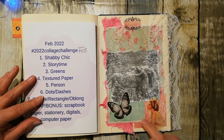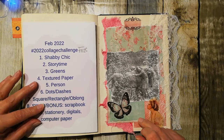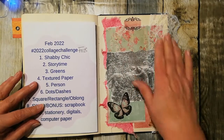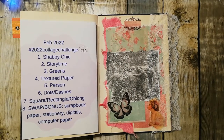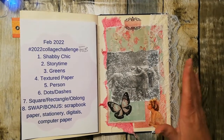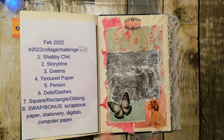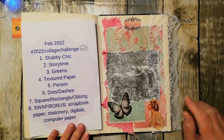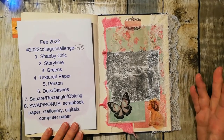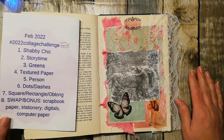Dots are in the papers, and also the papers are square. These two are square. Most of it's sort of square anyway. Most of the pages I've used, even this bit's nearly square. And I use scrapbook paper, which is one of the bonus swap things, but I used it as a bonus because it's the only way I could find Shabby Chic. So that is my page.